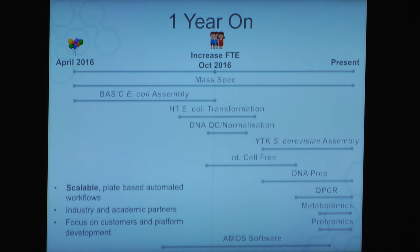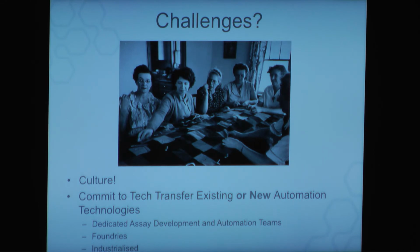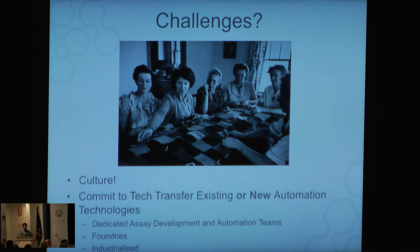Between the industrial and academic partners, we can focus on building out these platforms. A number of these things, E. coli, yeast, and cell-free, developed these principles so that the handle can be turned on those. So I've been asked to talk about challenges, and in actual fact, I think the biggest challenge for automation is culture. The technology for doing these things has been in place for quite a number of years.